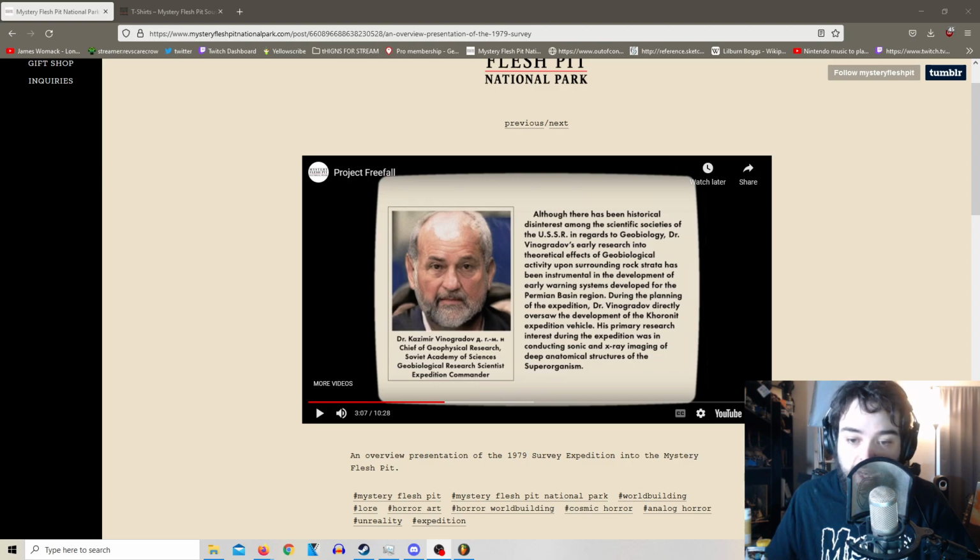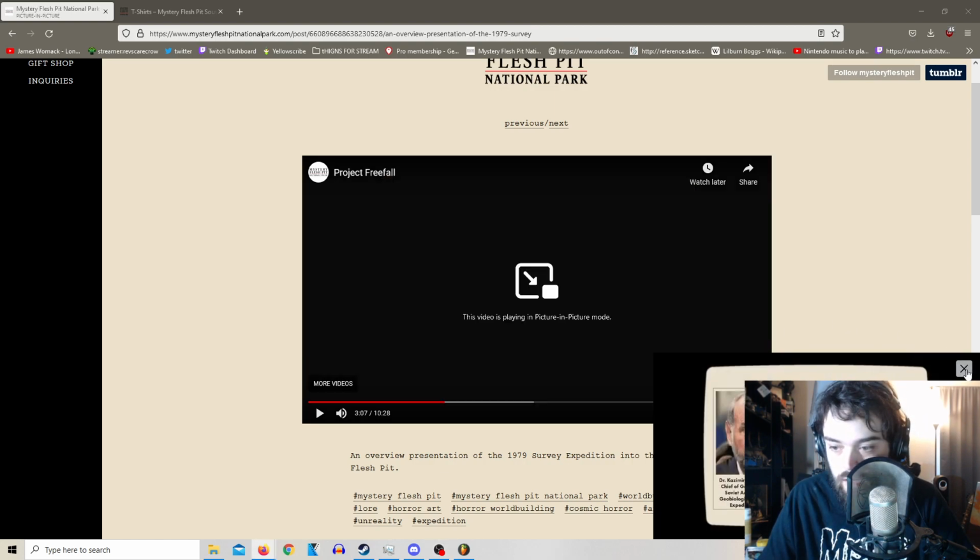During the planning of the expedition, Vinogradov directly oversaw the development of the Coronet expedition vehicle. His primary research interest during the expedition was conducting sonic and X-ray imaging of the deep anatomical structures of the superorganism.